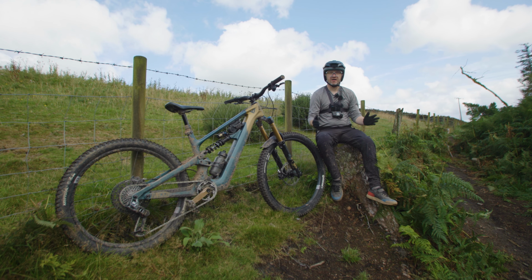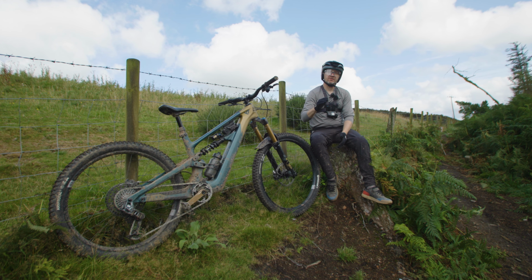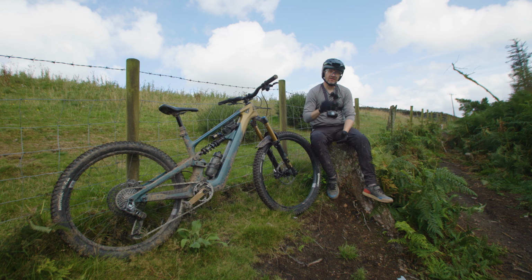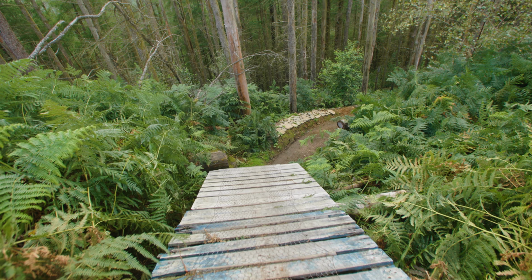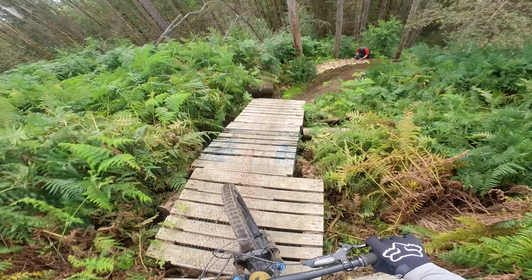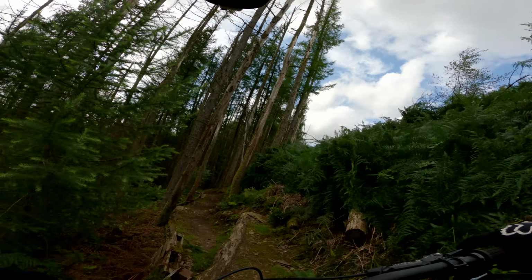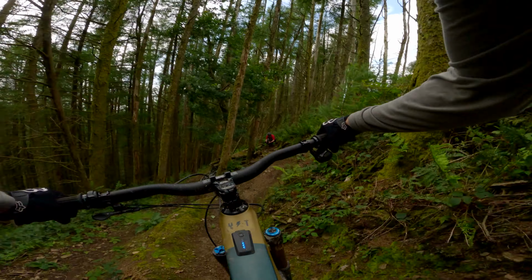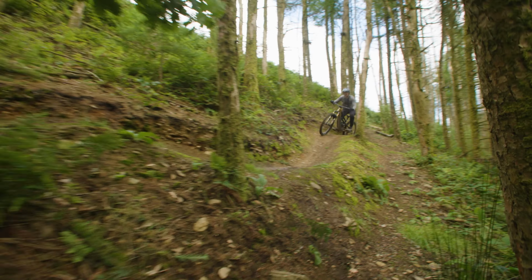So it's now 3:30, we've arrived at the top of zone 4. This is another spot that I have never ridden before, but from what I've seen online, it's really special. So let's go and check it out. Wow, this place is amazing. Oh my God.